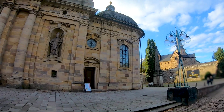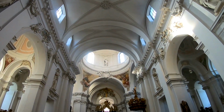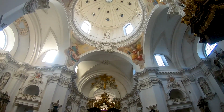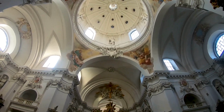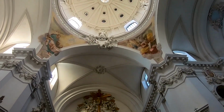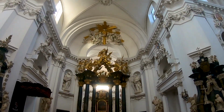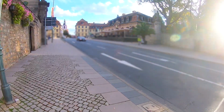Here we have the church of Fulda, a very beautiful building with very nice architecture, so it's worth taking a look inside. And right on the other side of the street is the city castle of Fulda, yet another beautiful building which is also worth visiting. It takes about 15 minutes to walk there from the train station, so that is very easy to reach.